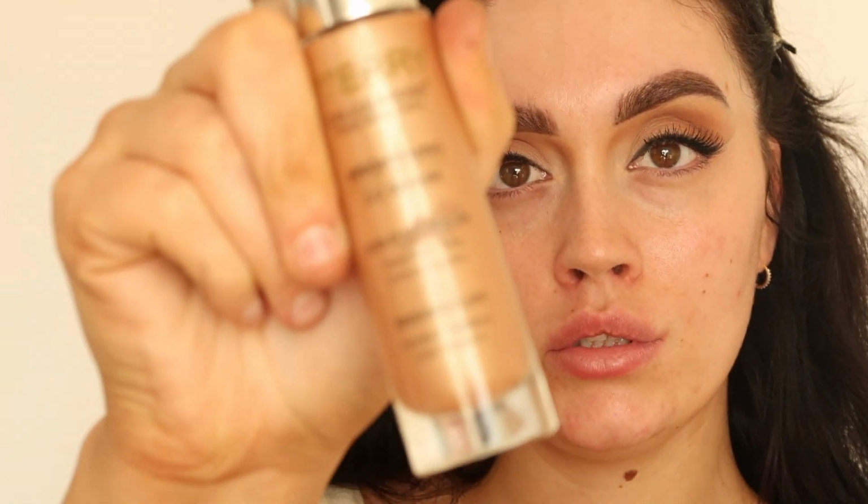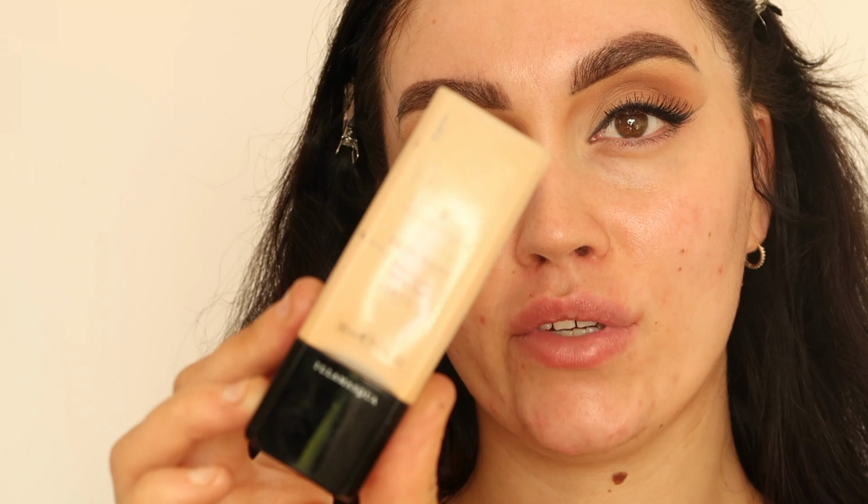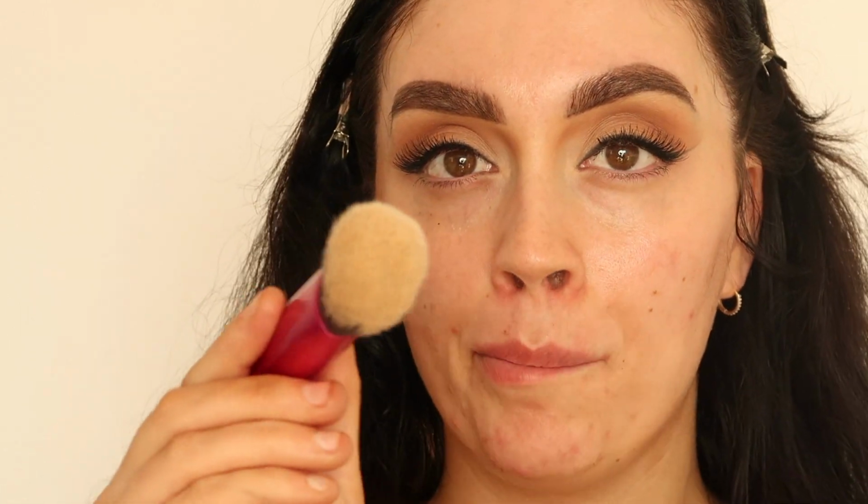So I'm first going to, sorry, I'm just getting my hair off of my face. I'm going to start with my By Terry CC serum. I'm going to apply that all over the face, this one. And then I'm going to apply my Illuminated foundation in shade 7.5 as well. I'm probably going to mix the two together and then buff that into the skin with my Real Techniques buffing brush.